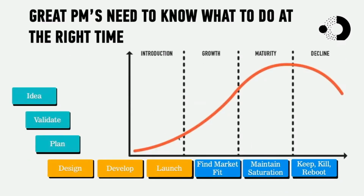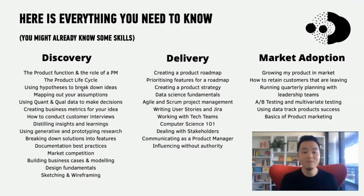For example, when a product's in growth, you'll be doing a lot of A/B testing. You'll be looking at data. You'll be understanding how to position yourself in the market, so you need to do market competition. So knowing what to do at the right time is all the skill set that you build up throughout your career. And no one ever starts off knowing everything.